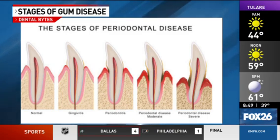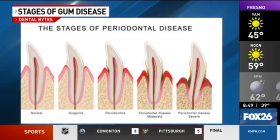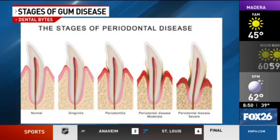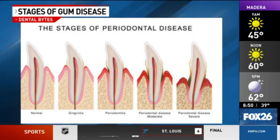It looks like your gums are just kind of like withering away. Well, yeah, we call it recession or bone loss. Your teeth are anchored by bones and gums, and if your bone and your gums recede away from the teeth, as you can see on the right side, teeth can start to get loose or infected, and that's where you really, really need to see a dentist. Okay, so let's talk about how this is all linked to heart disease.